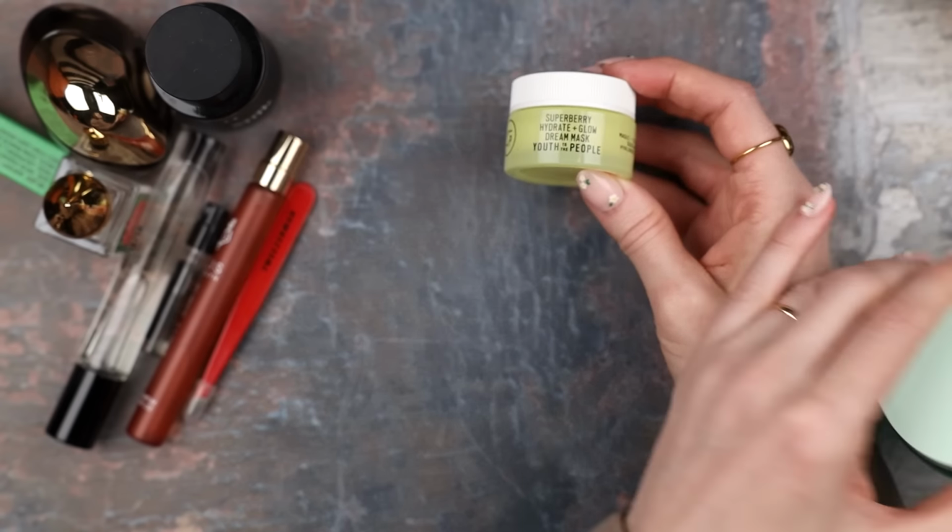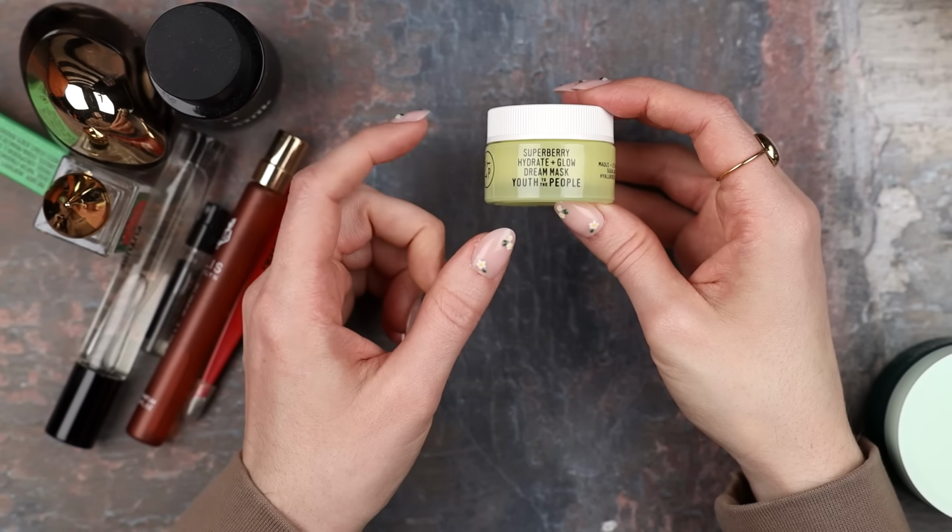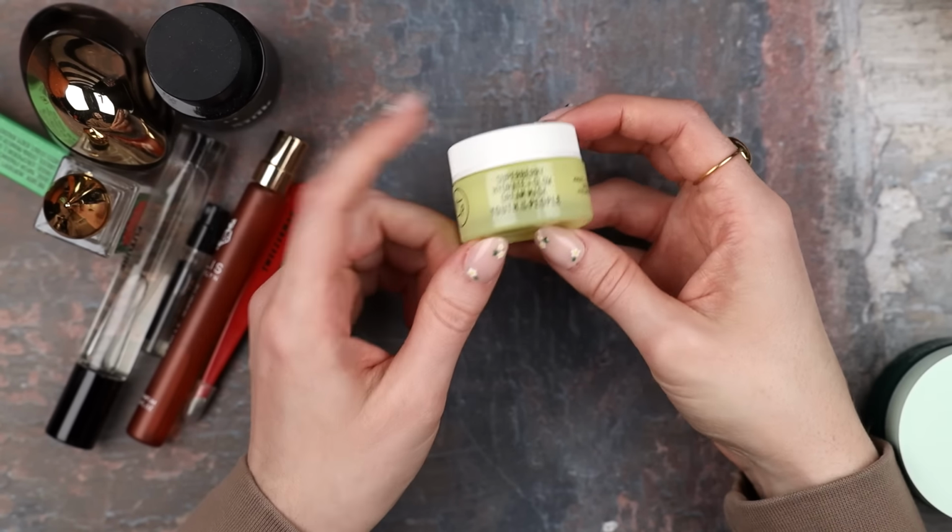I don't know if I'll buy it given that I have these other ones that I really love, but everyone who was singing the praises of this in the comments when I brought this out, I get you.